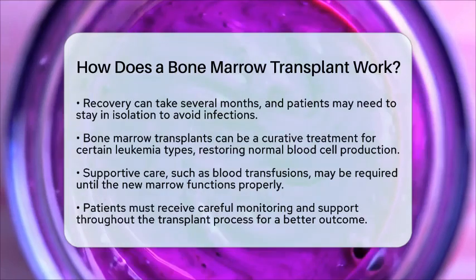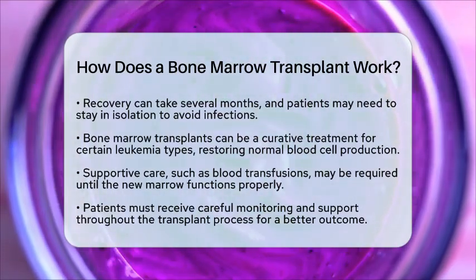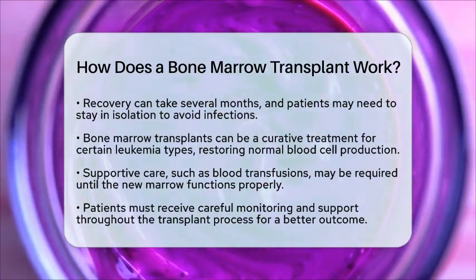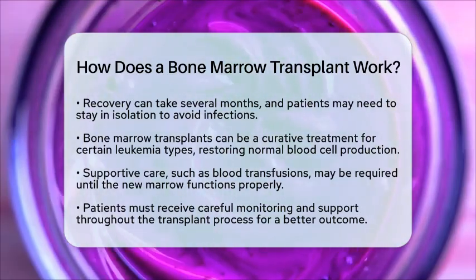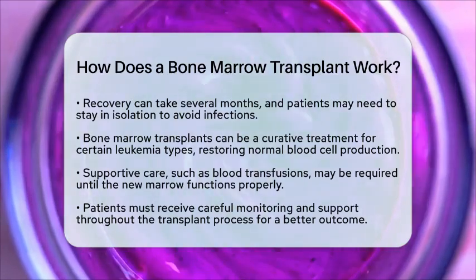While bone marrow transplants can save lives, they come with risks, including infections and prolonged recovery times. It is essential for patients to receive careful monitoring and support throughout this journey. Overall, understanding how a bone marrow transplant works can offer hope for those battling leukemia.